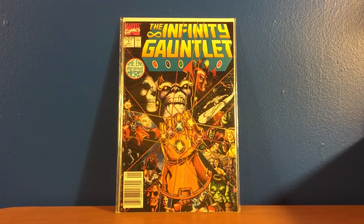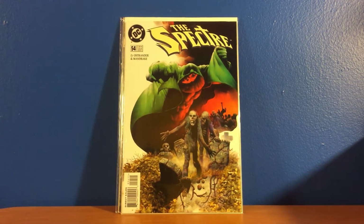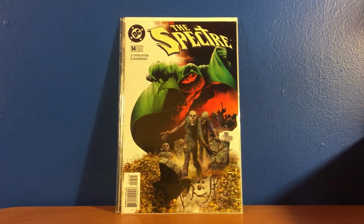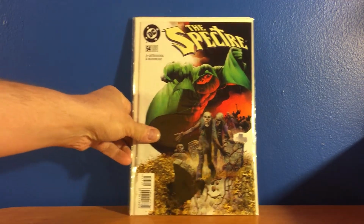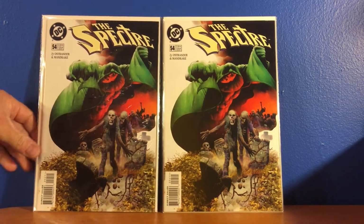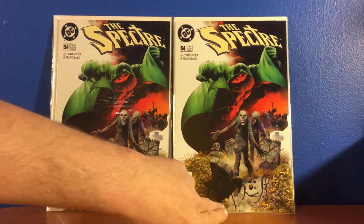So this other guy comes up, this older guy, and starts talking to the guy. I don't know if he had a table there. He seemed to know a lot about comics, and he was talking to everybody. So I see this in the $2 bin. I picked that up, and right behind it I saw this in the $2 bin. First appearance of Mr. Terrific. This book is super hot right now.